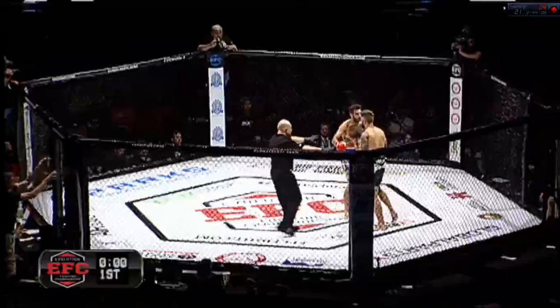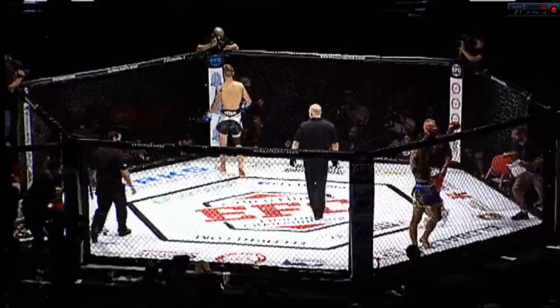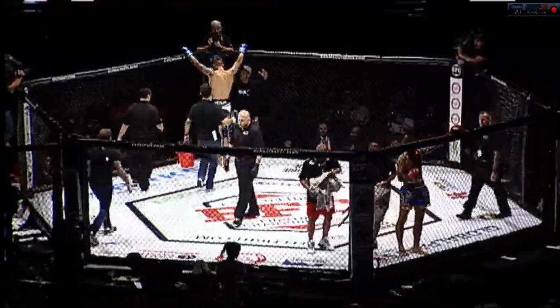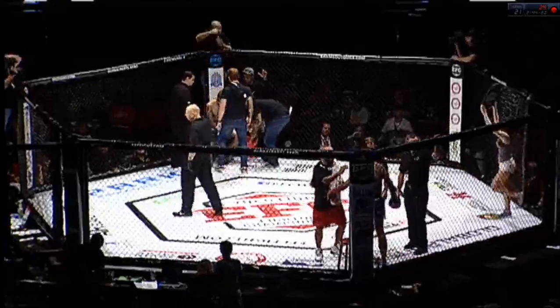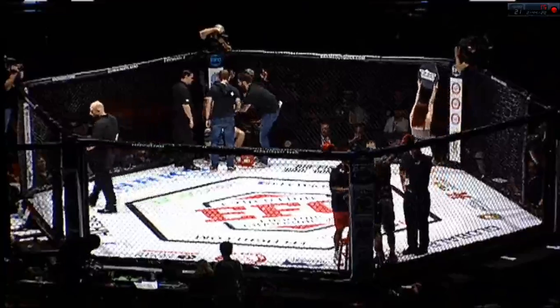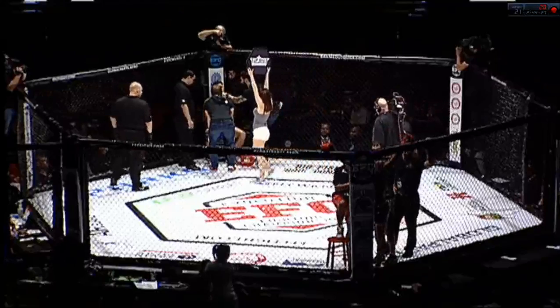Nice flurry to end round number one. Navarro catches Chevrefils with a nice shot at the end of round one right there, Dan. Yeah, that was a nice little flurry at the end. Both fighters thought they needed to steal that round. I'm giving it probably a very thin 10-9 to Navarro in the first round.